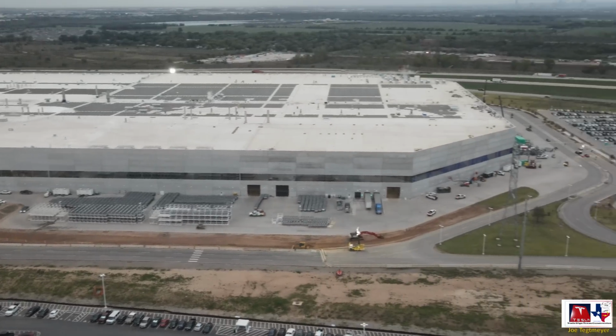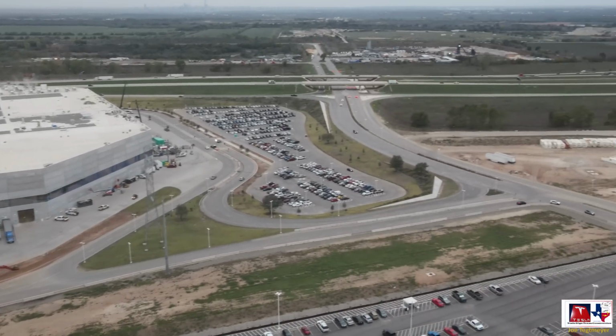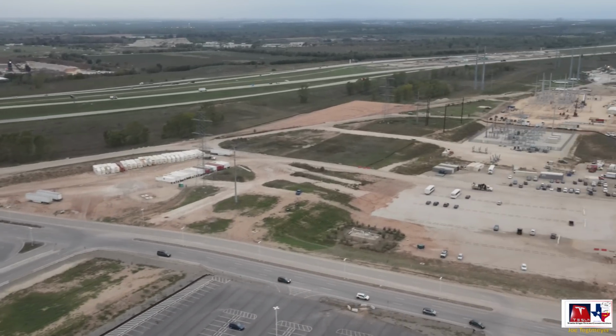So I'm going to position the drone back towards the north and prepare to go take a look at the activity at the electrical switchyard today.